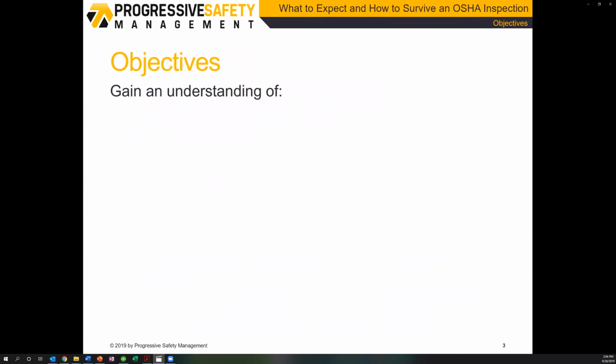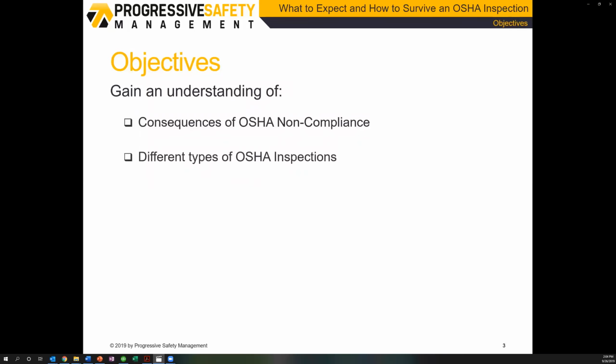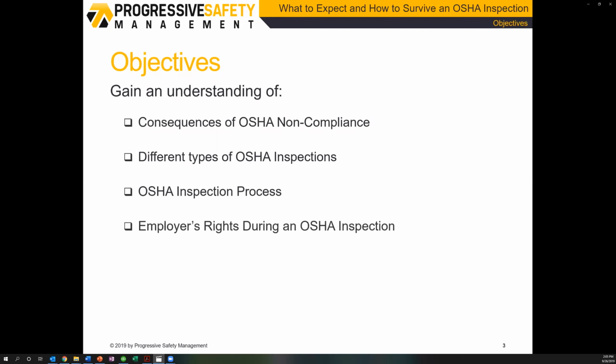So let's jump into the objectives. What do we want to gain from today? First off, we want you to understand the consequences of OSHA non-compliance. Then we want you to understand the different types of OSHA inspections. As I mentioned, I won't spend too much time on this upfront material, because I want to spend most of the time in the later half, which will be more about the OSHA inspection process.